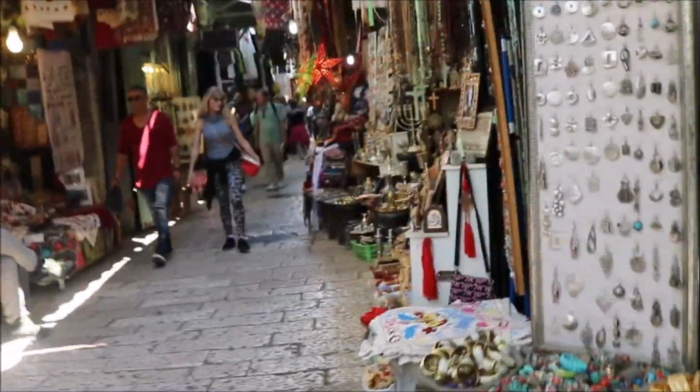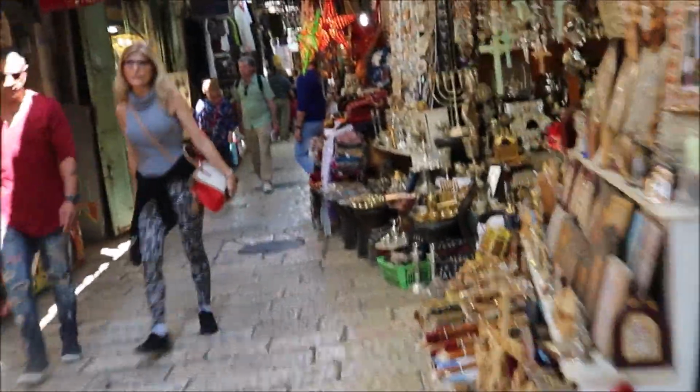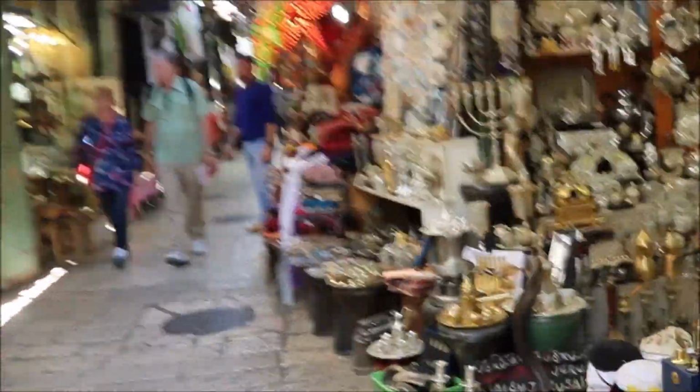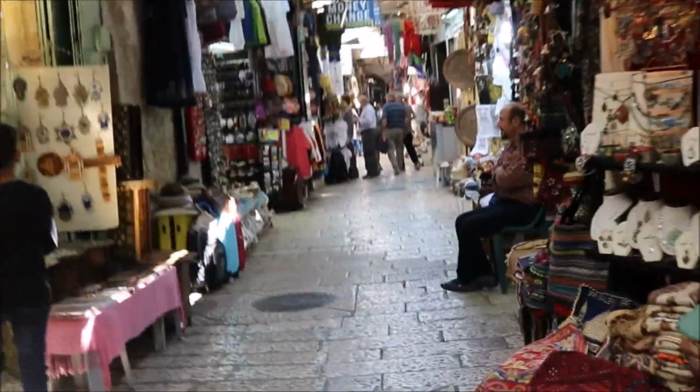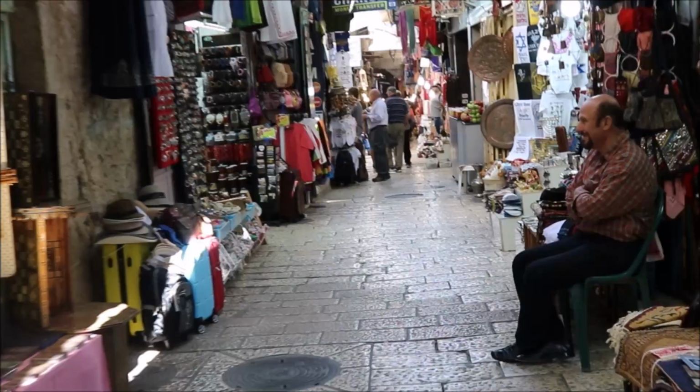Here I am entering the Jaffa Gate. The Jaffa Gate is the gate that leads you into the Christian Quarter. Walking these streets is a challenge. It's very crowded, very narrow, and the shopkeepers are so good at pulling you into their shop.